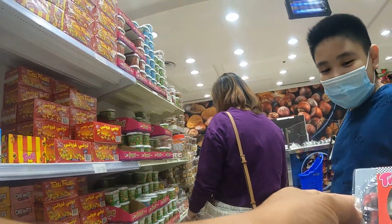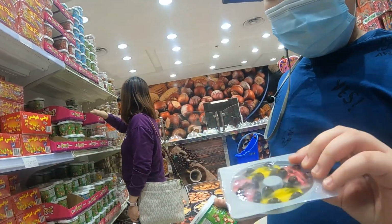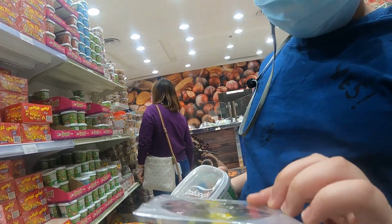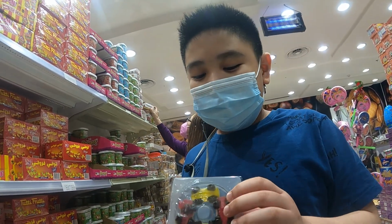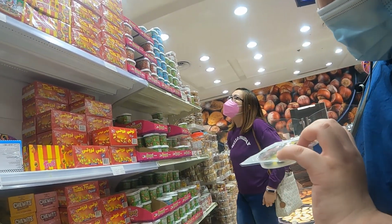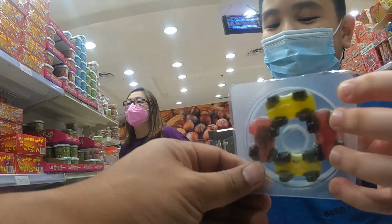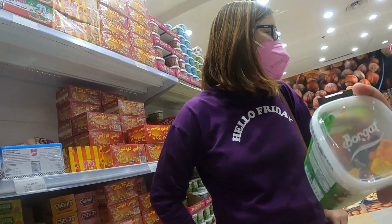They look cool. They look cool. It looks a lot cooler than any of my other type of cars. But I would say they did a really good job designing this. Also these, they're actual gummy bears.